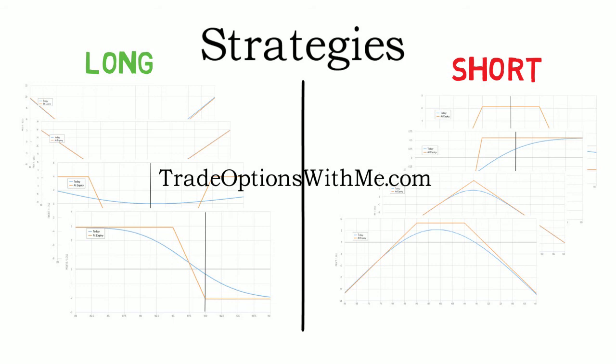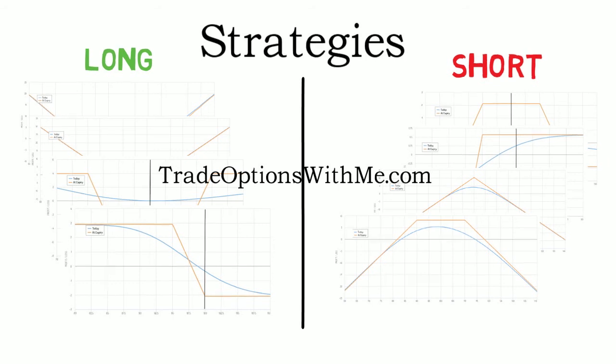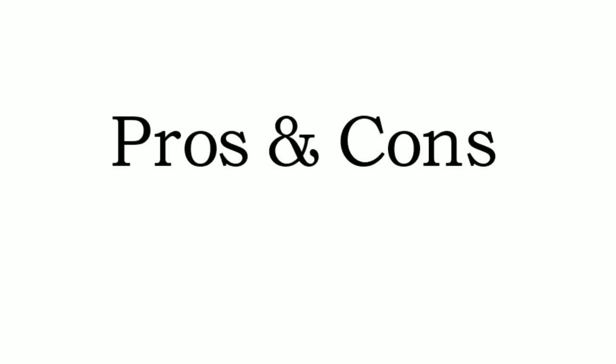You now already know much more about the differences of long and short options and option strategies. But what is the better? Should you rather sell or buy options? To help answer that question, I will sum some of the pros and cons of each up now.